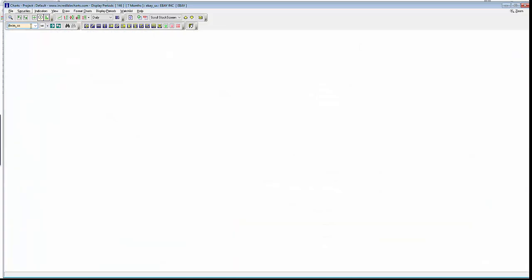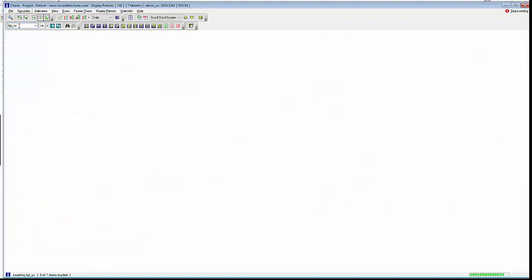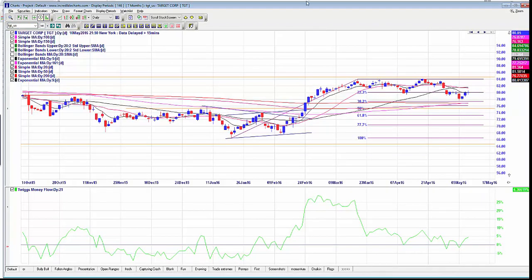We've got DXCM. Again, very similar to what we're seeing across the board. These stocks have broken down beneath their support, and they just rallied into resistance today. So DXCM also looking solid. Target came very close to our stop loss today, but didn't quite hit it. But again, we can see that indecision candle today, as we touched on the 22.3% Fibonacci, just holding beneath the stop loss. So Target is still looking good.